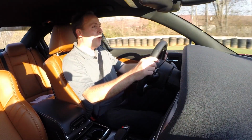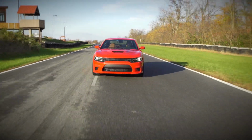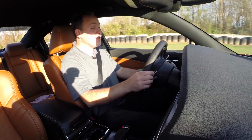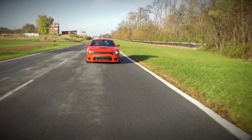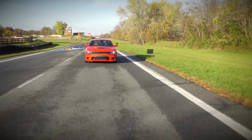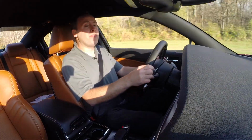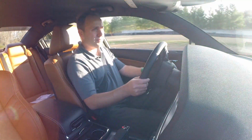I mean, this car it goes for less than $70,000. That's crazy. This whole car is just crazy. Oh, the 6.2 liter V8. I'm doing 60 miles an hour and I just spun the rear wheels. It is that easy.